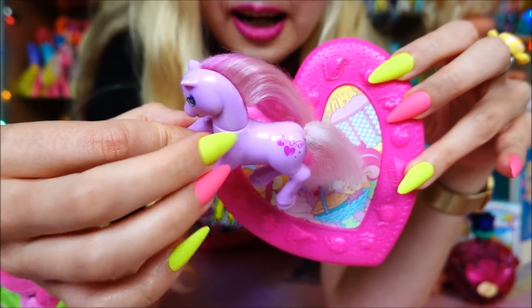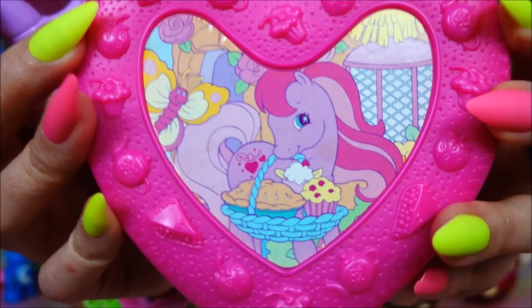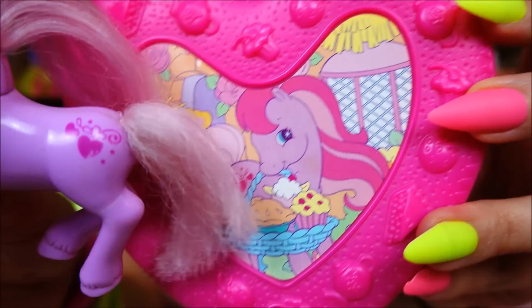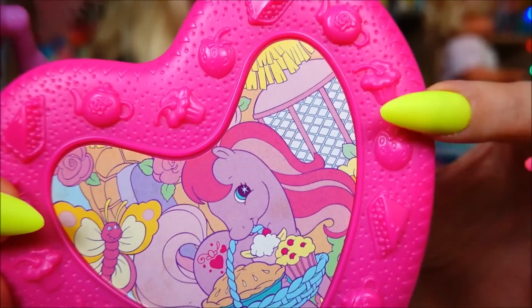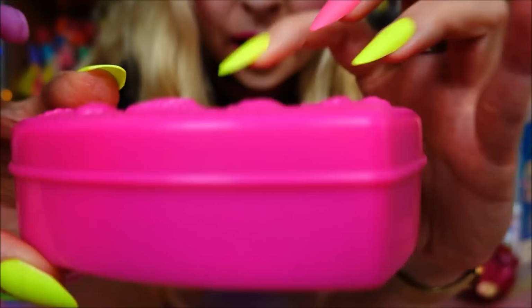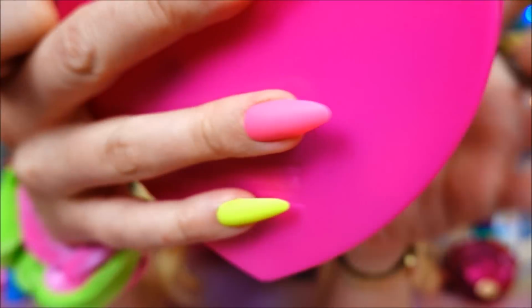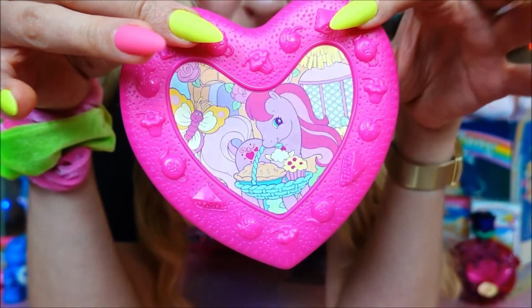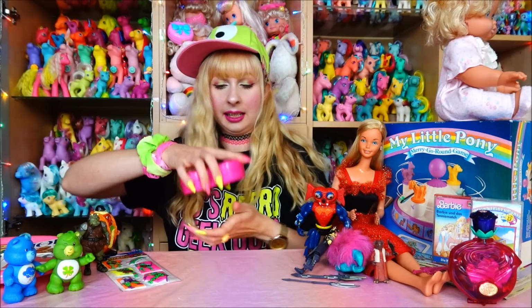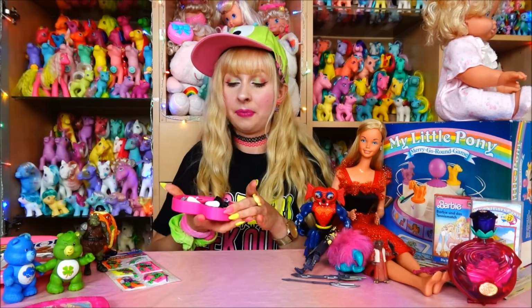These are hard plastic little ponies, but they have brushable mane and tail. And it's supposed to be the same pony that's on here. You can see it, it's the same symbol. It's really cute. I mean, look at this. These sweets around here, sculpted, wonderful color, and this wonderful sticker in the middle, such good quality. At the back you can see it says McDonald's. So I picked this one up, have the pony to it, and I'm happy, and I can already see that I put something in it, which is one of the other finds.